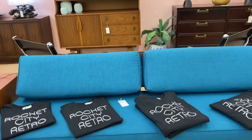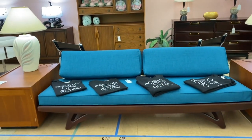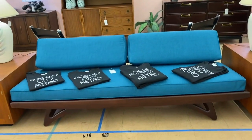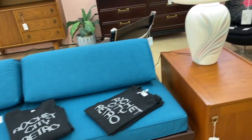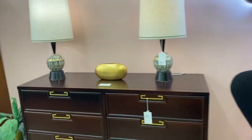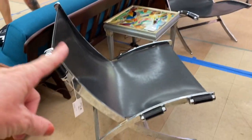I believe they're doing all the refinishing themselves in-house now. That is perfectly done. That fabric is gorgeous. Everything about it is on point. An egg chair. There was something else. We looked at these the last time we were in the store over in Cocoa Beach.